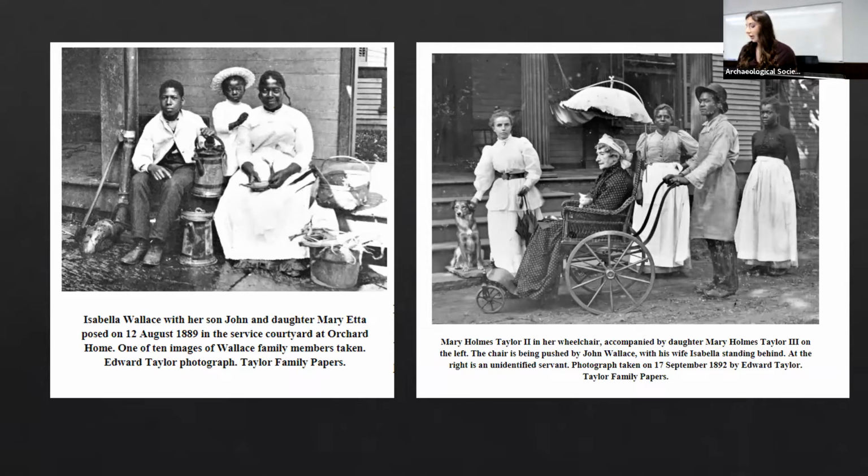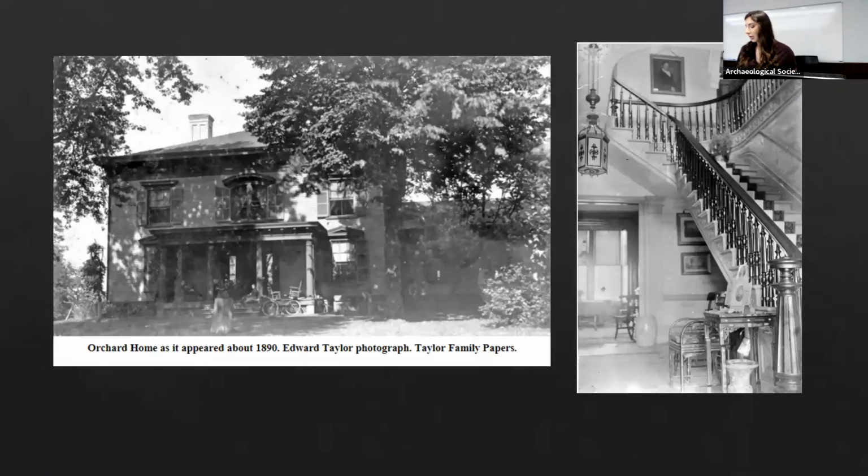In 1853, Mary Holmes Taylor and her husband, Joseph Dorset Taylor, constructed a brand new house on the property. Joseph had made his fortune in the china trade. The earlier Marlpit Hall was retained as a tenancy. Called Orchard Home, it was one of the finest houses in Monmouth County and drew from the latest architectural guides.